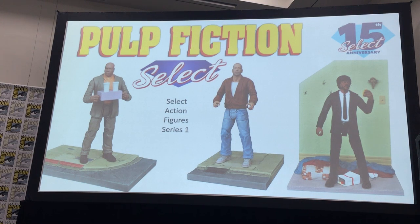Pulp Fiction, you may not have seen them at our booth, but they're actually on display over at the Diamond Comics booth because they're very close to shipping to stores. I would expect to see them ship to stores in the next month or so. And this is Series 1, Marcellus Wallace, Butch, and Jules. And then Series 2 is Vincent and Mia, and Jimmy, played by Quentin Tarantino there in Series 2. So we're finalizing all those prototypes now, exhaustive back and forth with Quentin Tarantino to make sure they're exactly right, and then we'll offer them for pre-order as soon as we can.